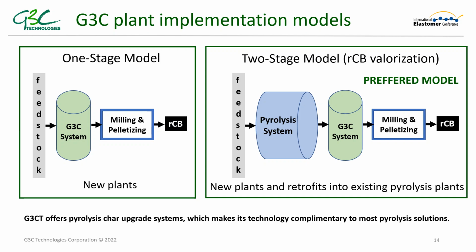This model can be used for new plants and also to retrofit an existing pyrolysis plant, where the G3C system is inserted between the pyrolysis system and the milling and pelletizing part of the plant. Now there are a number of advantages of this model. First is that the oil produced by low temperature pyrolysis would be better quality than the oil produced by high temperature pyrolysis. And we have more control on oil production because we optimize the pyrolysis system for oil production.